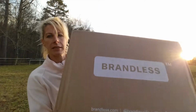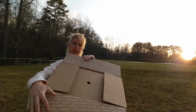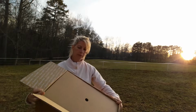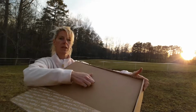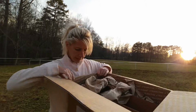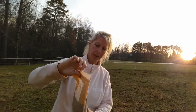I buy it from Brandless. It comes in a really, really cool box. They really do a great job at packing all of this. And, you know, they're cruelty-free, non-GMO. They're a really cool company. So this is the way it comes. Flaxseed.